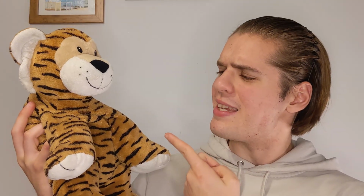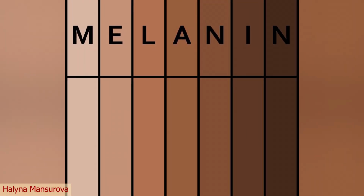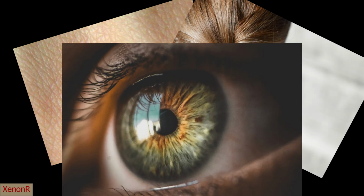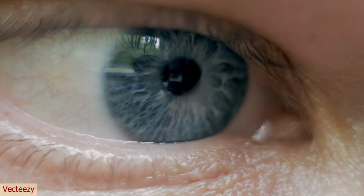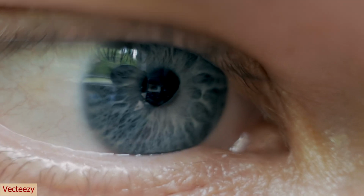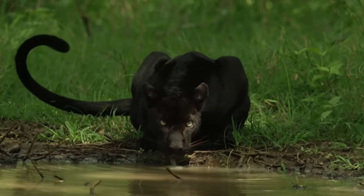But why is this tiger orange? Why is my skin white and my hair blonde? Well, for many animals, their color is determined by a pigment known as melanin, which gives our skin, hair, and eyes their color. But not blue eyes. They're caused by some structural differences in the eye that reflect blue light. Apart from that, a lot of the color seen in animals is caused by melanin.